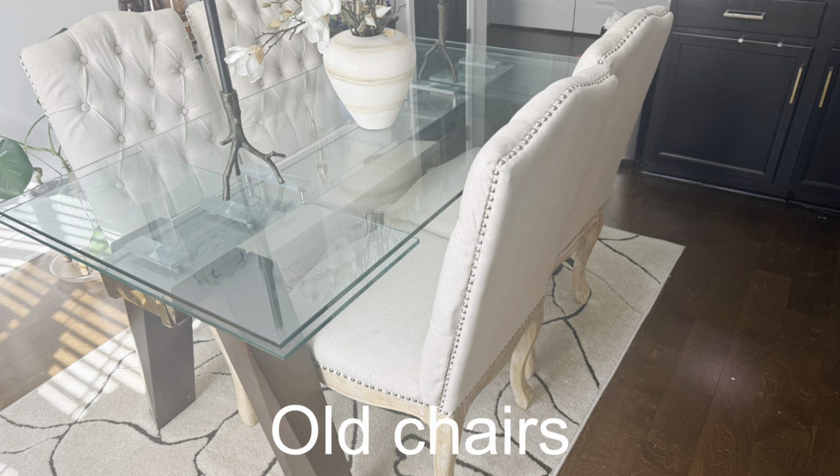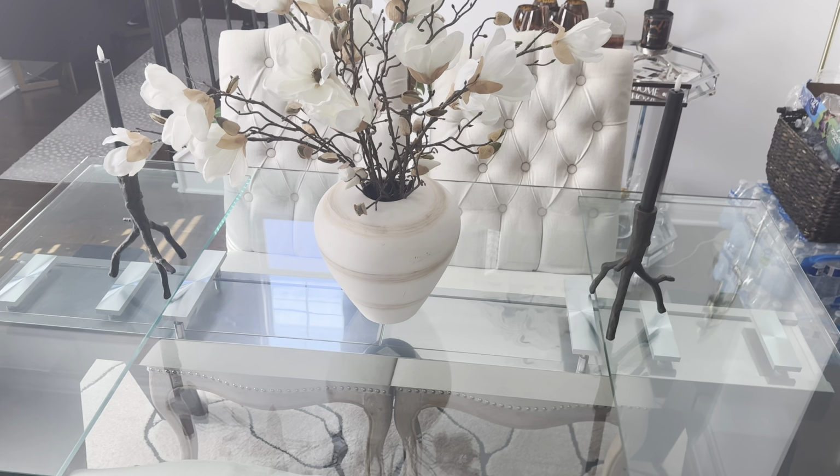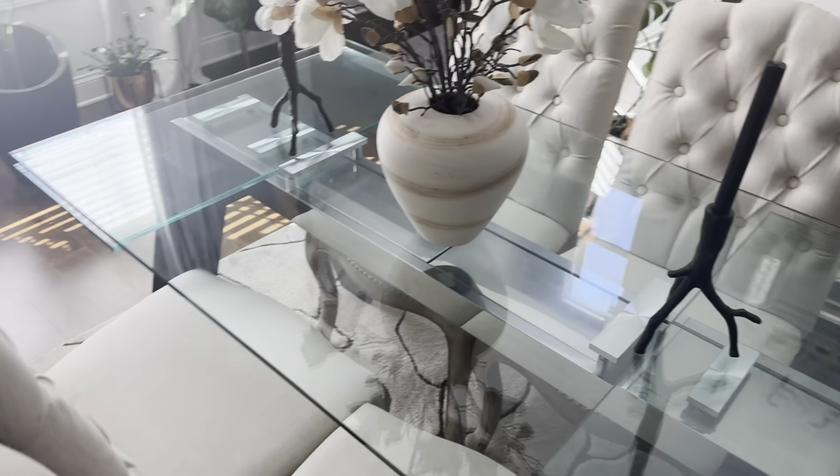So just to take us back down memory lane, these were my old chairs. And it's not that I did not like them, because I did.